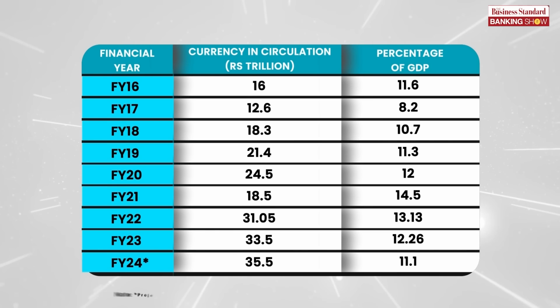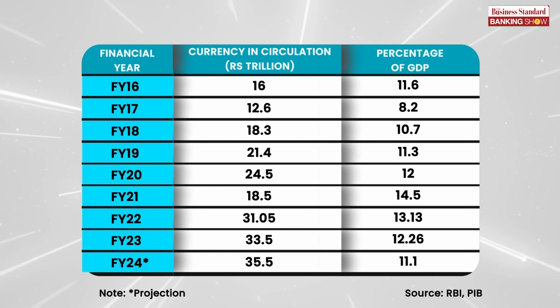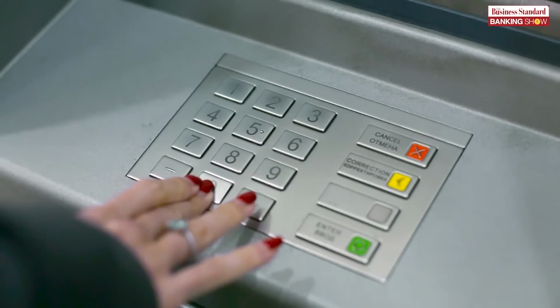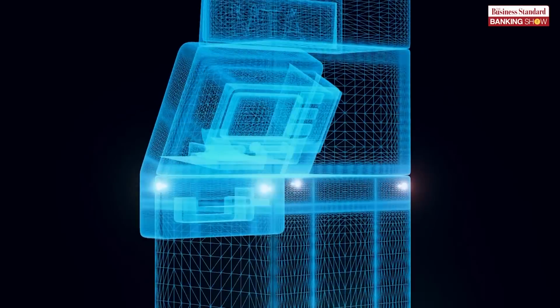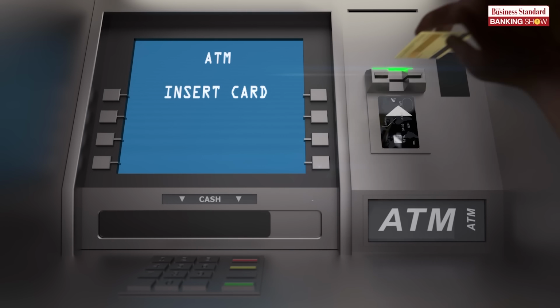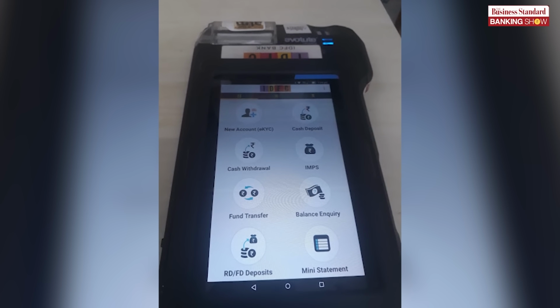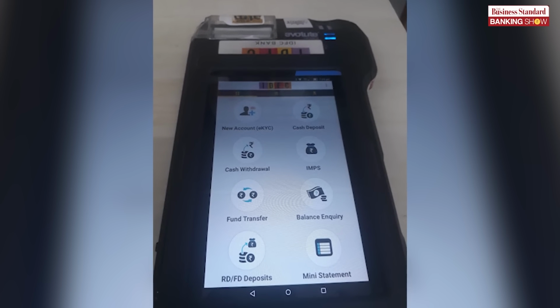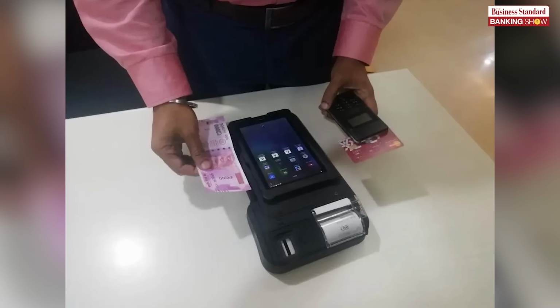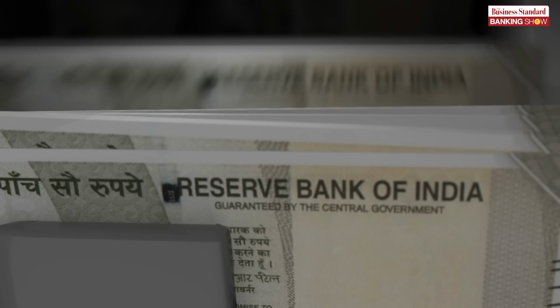Micro-ATMs' growth must also be compared with what's happening in the ATM market. Currently, there are 257,000 ATMs, and after a lull of many years, requests for proposals floated by banks show an order book for 17,000 ATMs. What is not clear is the impact of micro-ATMs on ATMs. While cash out at micro-ATMs is not a 24/7 offering, it can affect the ATM channel's business.